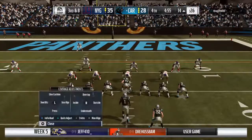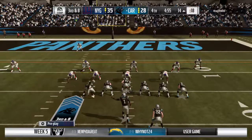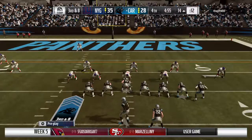Check, 93's the mic, 93's the mic. Get that quarterback, D-Line. Hey. D-Line, get that quarterback. Express. Go.